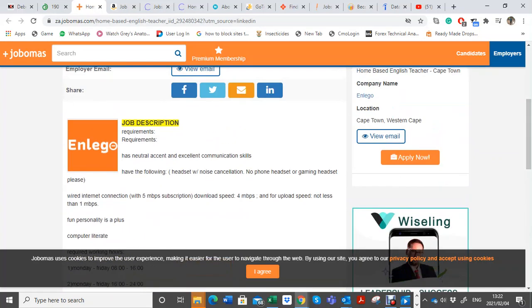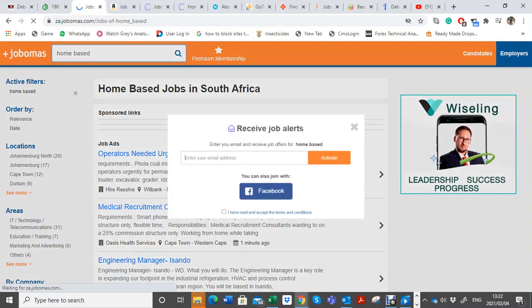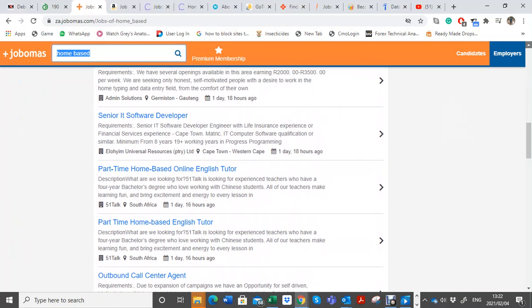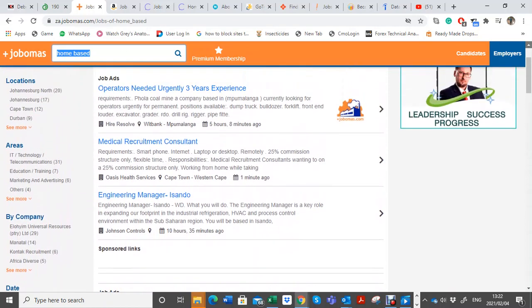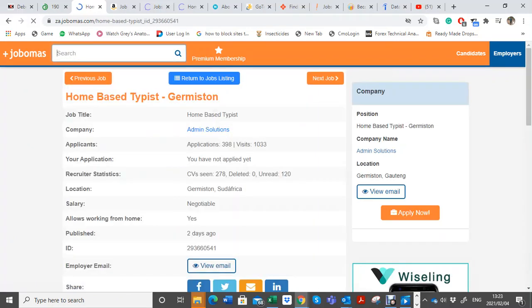So whatever you want to search for, you can come to any of these search engines, search for home-based work opportunities, or search for remote work. Let me just say home-based again to see if there are any opportunities on this one. Okay, we're not seeing anything here, but it depends where you are looking. Oh, there, I think I saw something. There we go. Here's another one here.